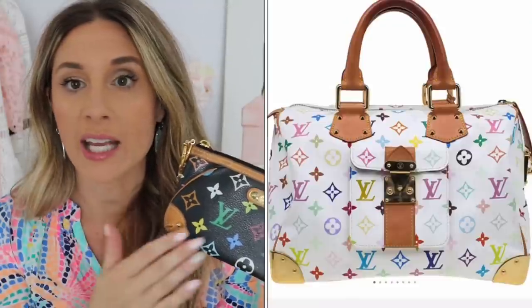And I'm going to start with one of my older collections. One of my favorite Louis Vuitton collections was the Multicolor collection. And I'm so disappointed that they did away with that because I just loved it. This right here is one of my older pieces. This is from the Multicolor collection. It is black. And I'm sure you remember that they also have the white with the colorful LVs. This one is in black.